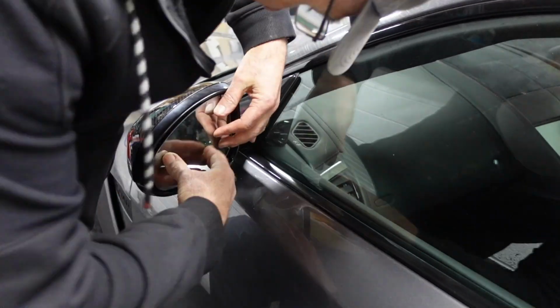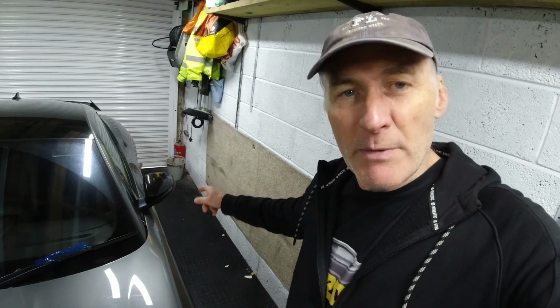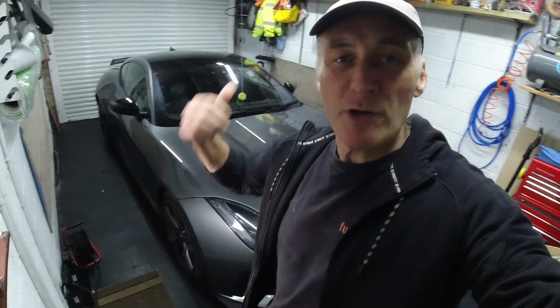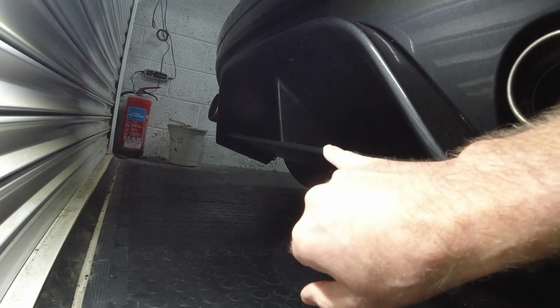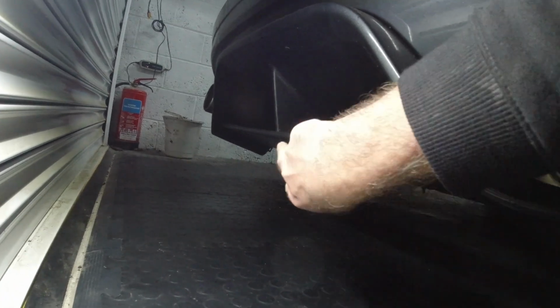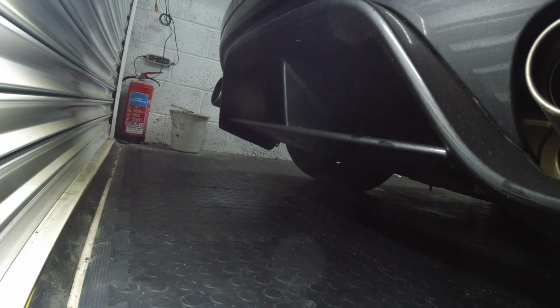So that's that baby fitted. I'm going to go do the next one. Mirror covers both done, back on the car. So now we'll go on to the next part. I think I'm going to start with this bit on the rear diffuser because it looks like it's pretty easy to get off. It's just 2, 4, 6 bolts holding it on. So let me get some tools, let's get this removed.